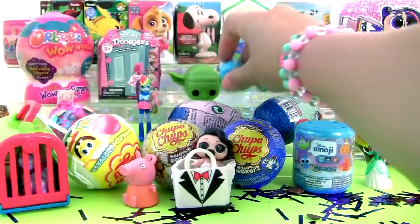Disney Princess Fashions. Pink capsule. Ariel, the Little Mermaid. LOL capsule. 15 surprises.